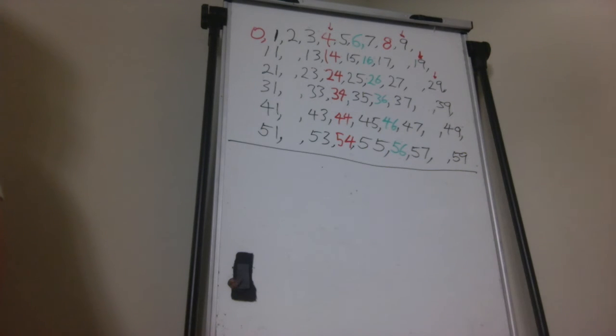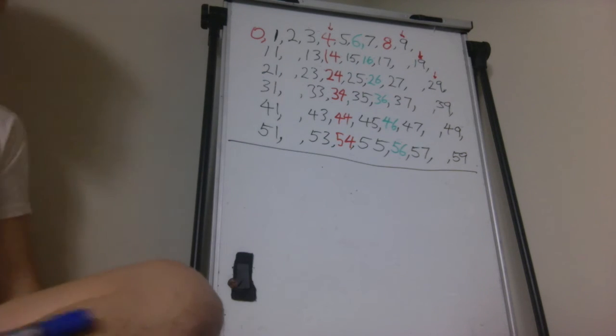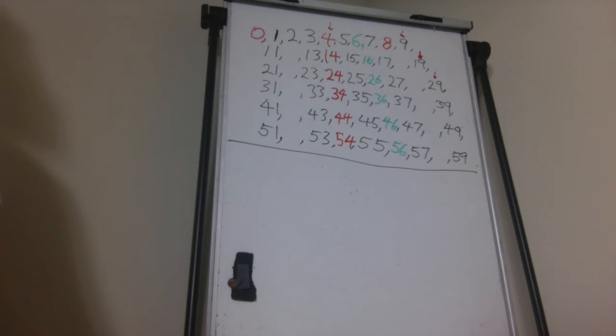Okay, so we started with 1, we started with 4. Can we start with either 0, 2, or 3? You want to start with 0, 2, or 3? I think 3 next. You want to start with a 3 next? I think we already did 3 with the 13 and 23 and 33. No, let's try it, okay? So we start with 3 now, okay, Michelle?